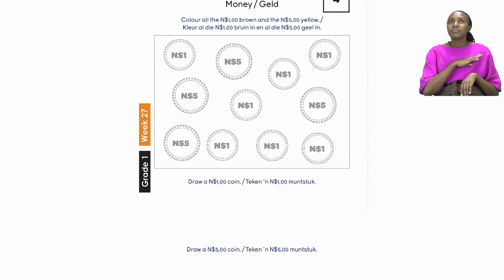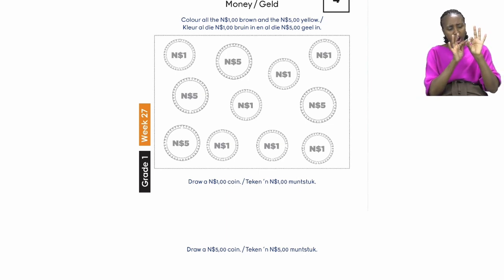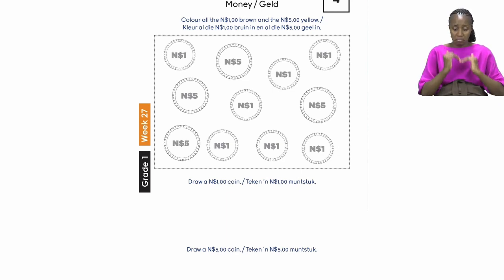So it's going to be your job to find all the $1 coins and color them brown. Then you're going to color the next coin that appears there, the $5 coin. You're going to color that coin yellow. So the $1 coins are brown and the $5 coins are yellow. Please try and color inside the pictures. Now, after that, you have another special job to draw the coins. The first coin you have to draw is the $1 coin. Then you are going to draw one $5 coin.